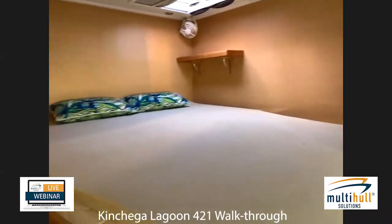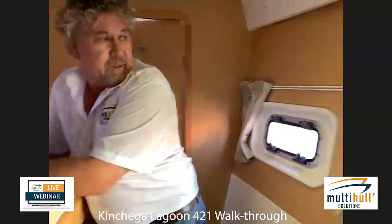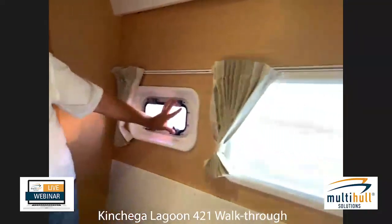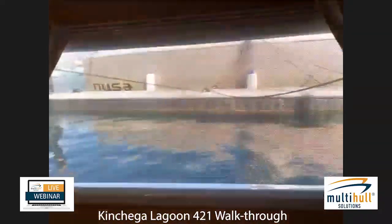It's actually one of the things I didn't point out in the aft cabins, the number of windows that you can open up in there and portholes. So you've got good ventilation. And in here, you've got a small one over here and one directly above the bed. So you've still got good ventilation from different directions.